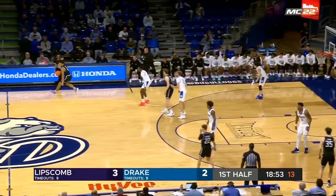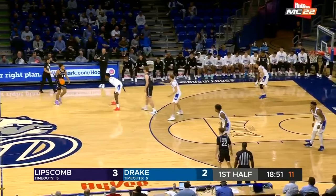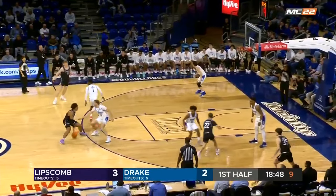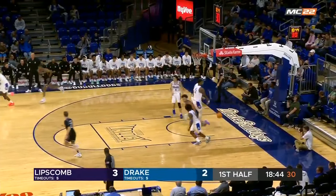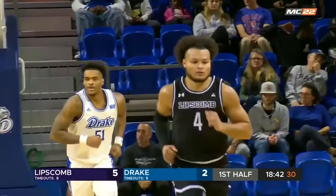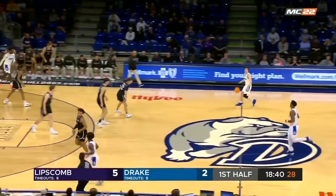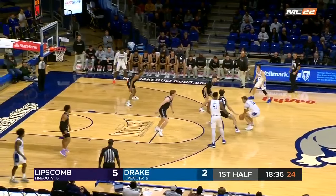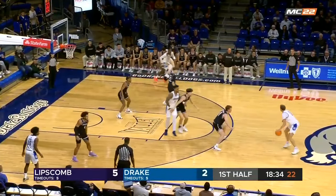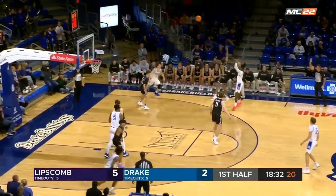Ball tipped away by DeVries, but retrieved outside by Darian Boyd. Boyd now drives the lane and scores. And left hand, you see the strong body in Darian Boyd, the ability to get downhill. He could shoot it from distance, but he's at his best when he's using that strength getting to the rim. Played a couple of years in Division II basketball at Georgetown College.